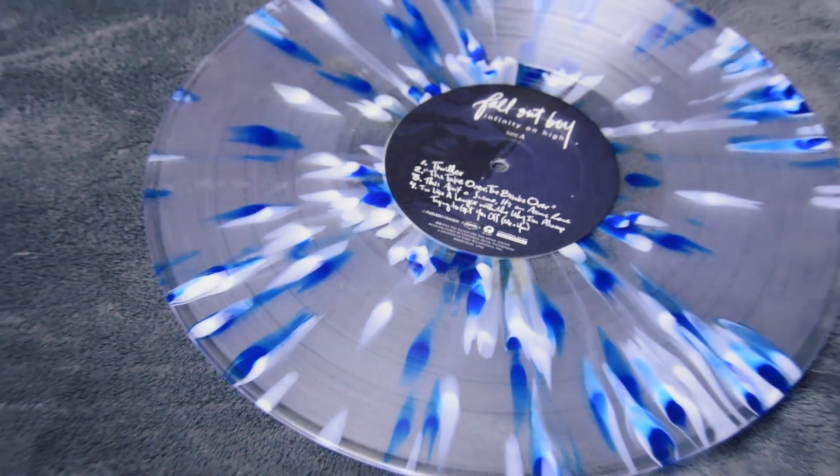Either way, this is seriously one of the prettiest pressings that I own. This one is seriously up there for me. It just matches the aesthetic of the album with the starry night sky and the sheep and the moonlight, and I just feel like it fits perfectly.